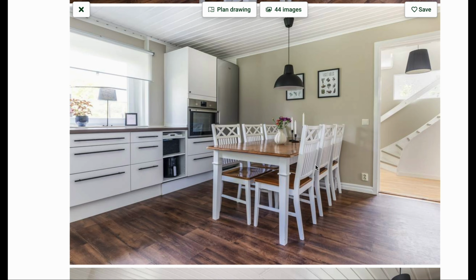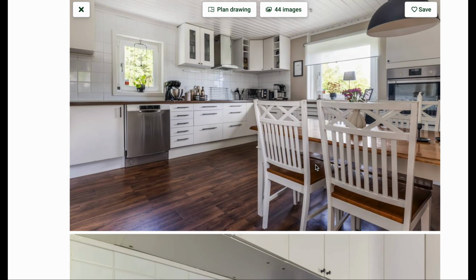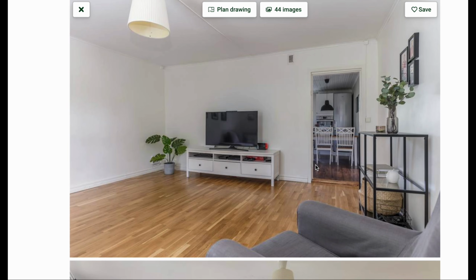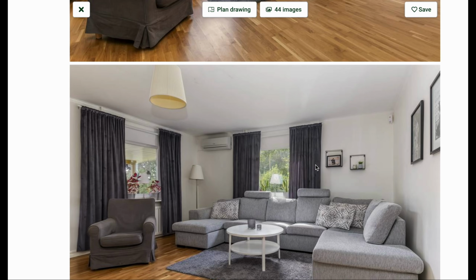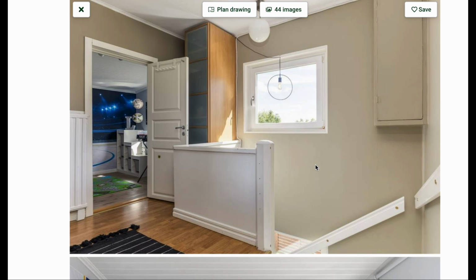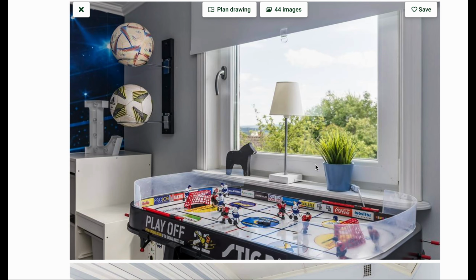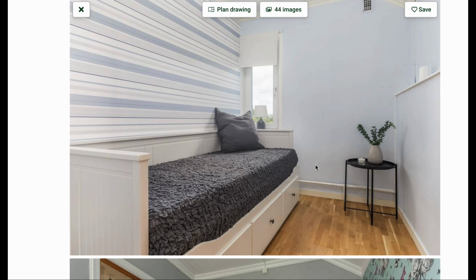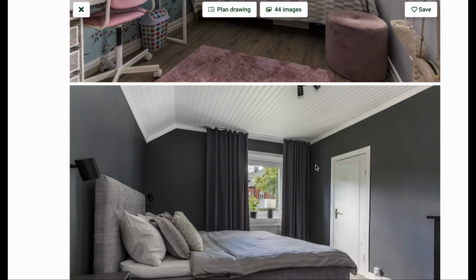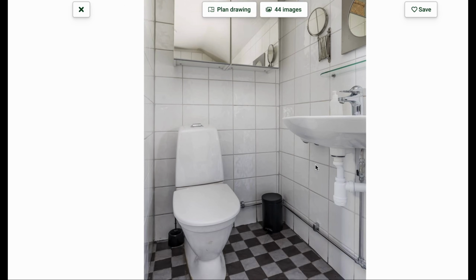The kitchen seems very modern as well. That's definitely a renovated house. Kitchen and dining area. The living room. Enough space for sure. And here the stairs, going upstairs, more rooms, a bedroom, a very small room, another kids room, and another bedroom. So it's definitely quite a few rooms.